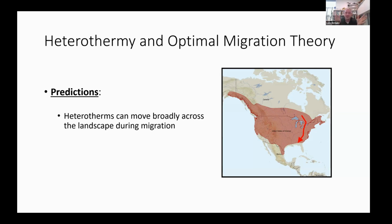And what that might mean is that we don't see real concentrated migration routes. We don't see major hotspots where we're going to get major aggregations of these bats. They could just be kind of going all over the place. And so we want to go and look at that and see what that looks like.